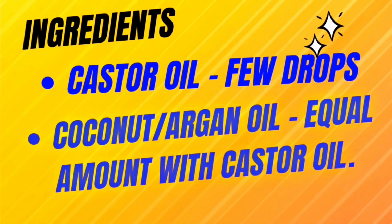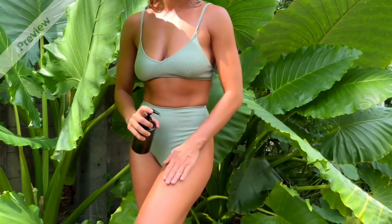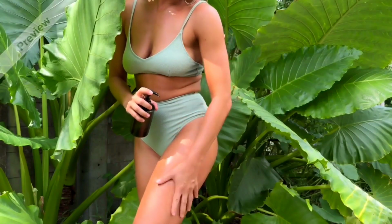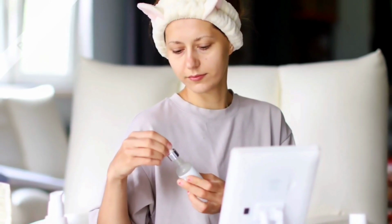Ingredients: castor oil, few drops. Coconut or argan oil, equal amount with castor oil. How to use: rub some castor oil topically, that is on the spots only, over the pregnancy-related stretch marks. For other stretch marks, you can make a solution of equal parts coconut or argan oil and apply it over the affected area.